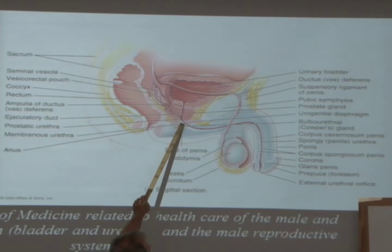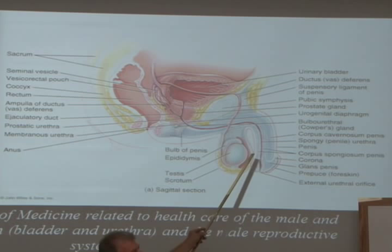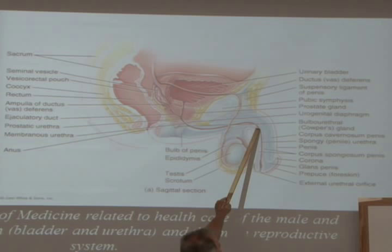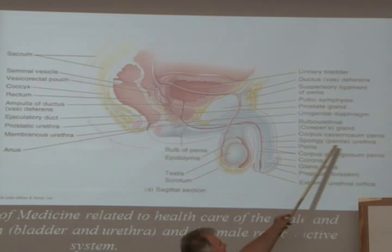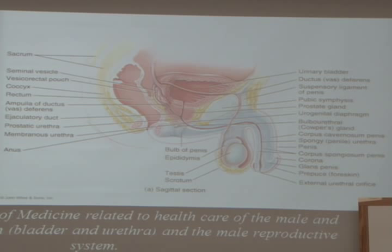So what happens is the urethra enters the penis, then travels through the penis. And so it's usually called the penile urethra because it's in the penis. But it's also surrounded by some erectile tissue that's called the corpus spongiosum. So it forms the wall of the penis, following the urethra into the glans penis. So some people call it the spongy urethra because it's associated with this spongiosum, the erectile tissue. So it actually has two names, penile or spongy urethra. So it's kind of interesting.